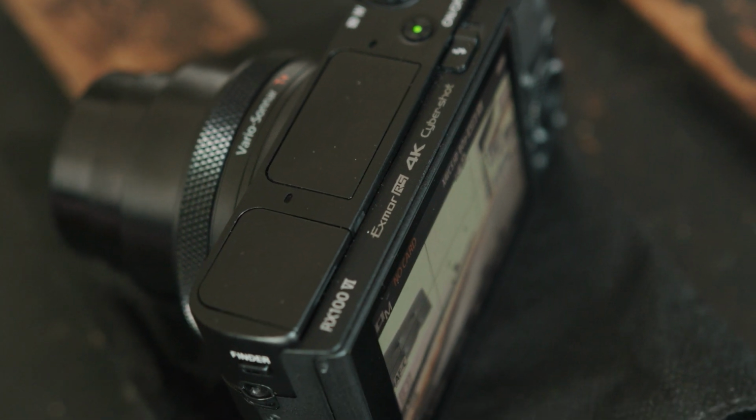But one thing that I should note is that this camera has an input jack for external audio if you want to get a bit serious with your video making. But one thing to note, the RX100 does have a pretty small battery life. Again, that's pretty standard with compact cameras.